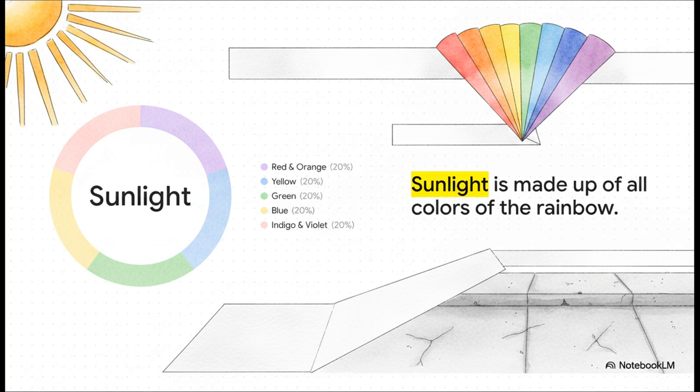But actually, scratch that. That white light is a tightly packed bundle of hidden information. 100% of that white sunlight is made up of literally all the colors of the rainbow. You've got red, orange, yellow, green, blue, indigo, and violet, the whole shebang. They are all traveling together, perfectly blended into a single, seamless beam of white light.